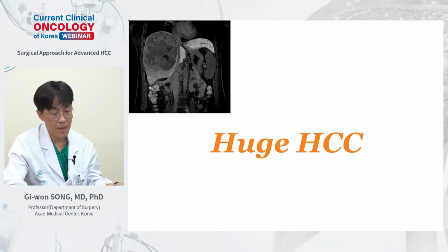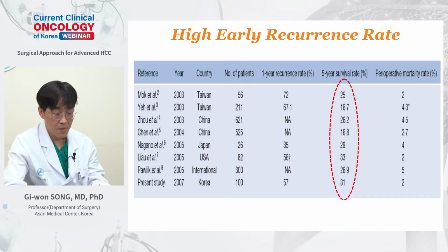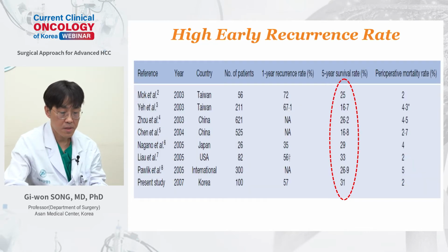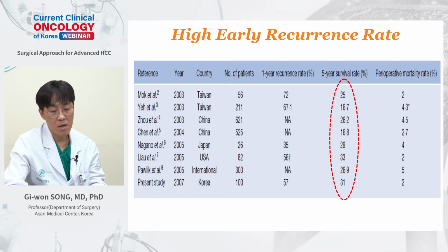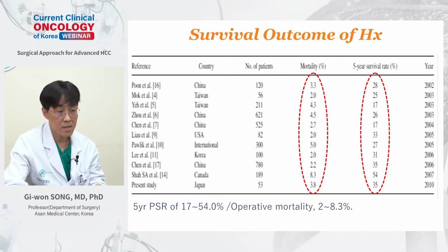First, let me talk about huge HCC. Looking at the many reports about the surgical outcome of huge HCC, the early recurrence rate was high as expected, as you can see in this table. But the reported long-term survival outcome has shown acceptable ranges. The reported operative mortality has ranged from 2 to 8%, and the 5-year patient survival rate ranged from 17 to 15%.